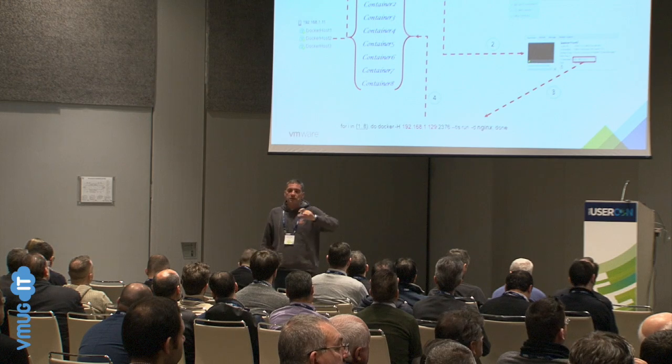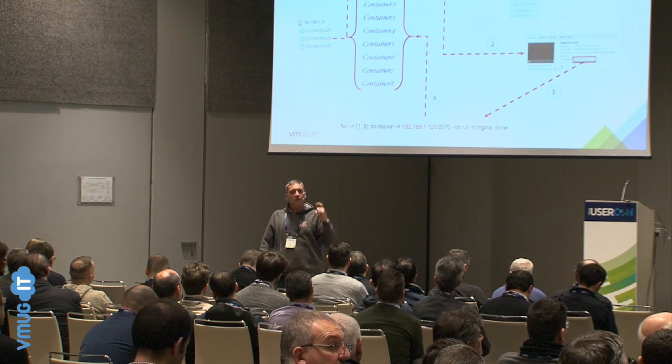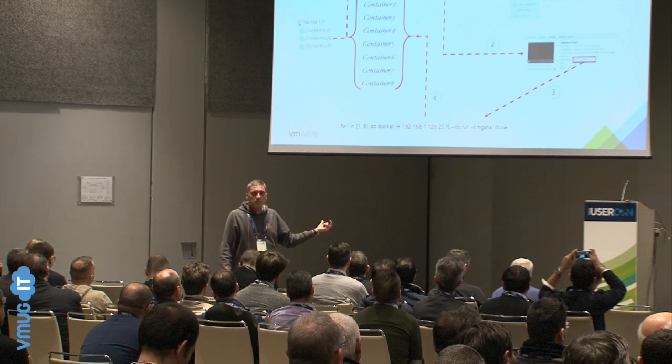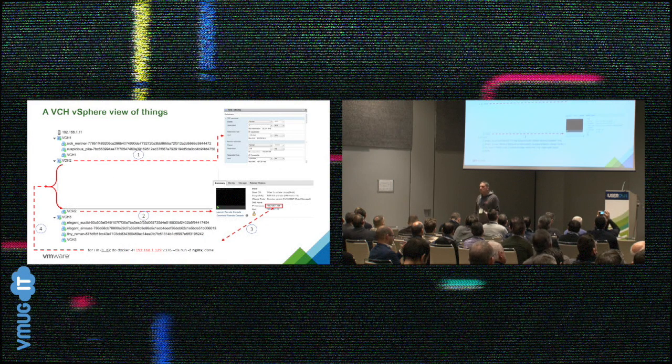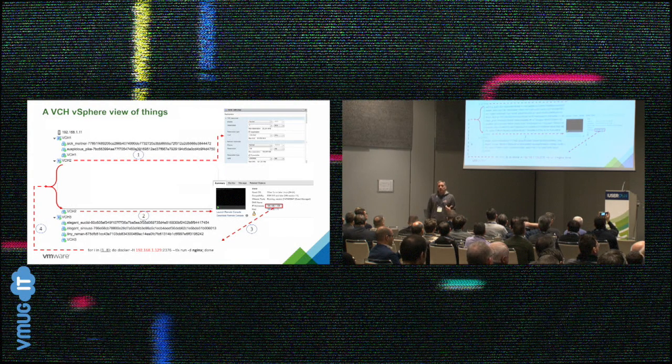So vSphere Integrated Containers change this paradigm, right? Instead of giving them a Linux VM to instantiate containers, we're giving them what we call a virtual container host, or VCH. We spec the VCH, which is basically a vSphere resource pool, if you will. We spec it with CPU and memory. We give the IP address of this proxy VM that you see here inside the resource pool. So when they do Docker run of NGINX or whatever, what happens in the backend is that they instantiate VMs inside that resource pool that you know as an IT organization how to deal with, right? Because now they are VMs. You can secure them with NSX, you can monitor them with vROps, and you can do all sorts of things.